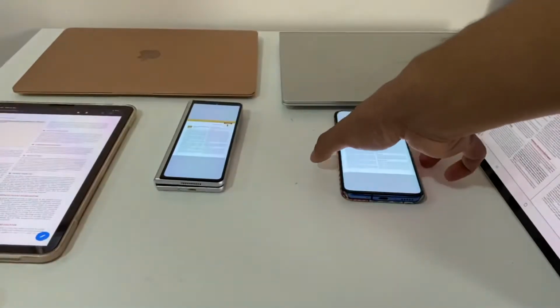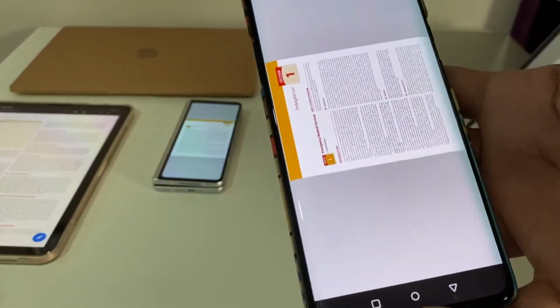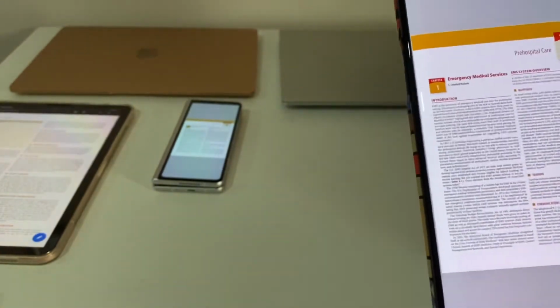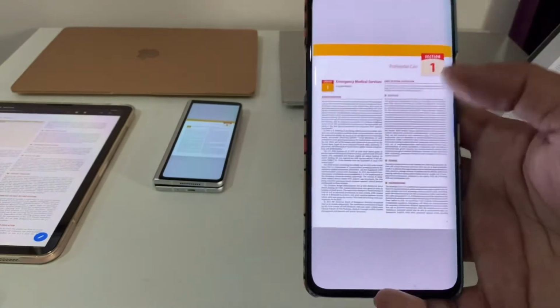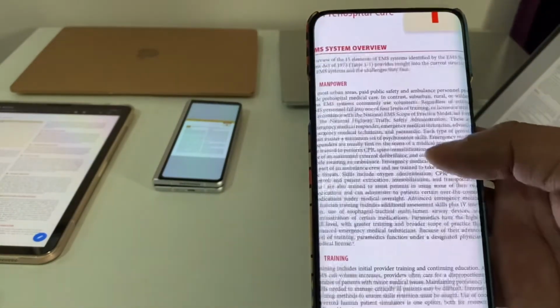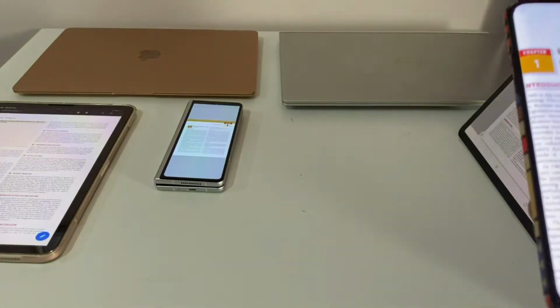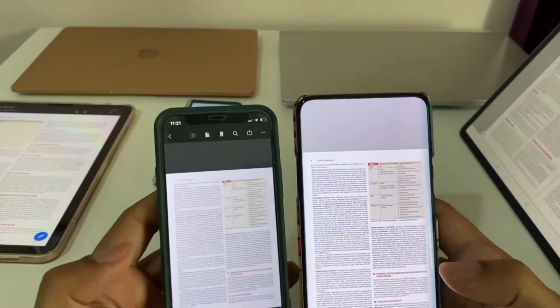Now, if you say that, oh, you got a bigger phone like OnePlus 7 Pro, the S21 Ultra, S22, like the 6.7 inches plus phones, then it'll be something like this, where this book page is still really small, but then if you zoom in, it's a bit better than the iPhone 12 mini. I'll put it side by side for comparison. Yeah, look at that. It's much bigger.